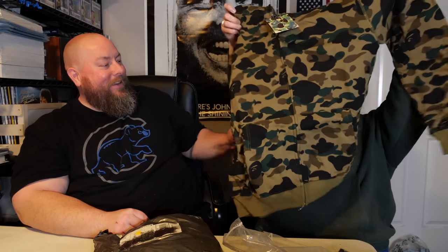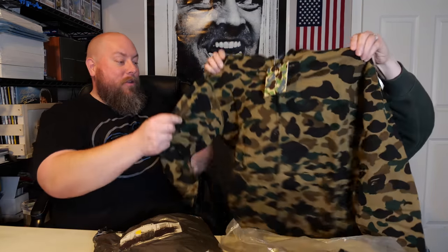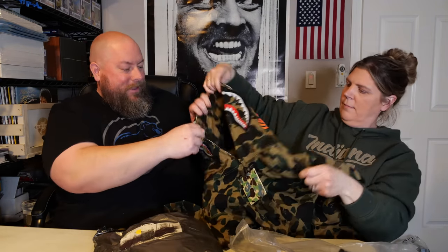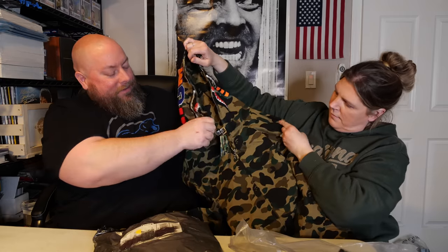Oh, it's nice. Oh, that's a counterfeit Bape hoodie. Bape stuff's expensive. It has like a... you zip it all away and it's a shark face.